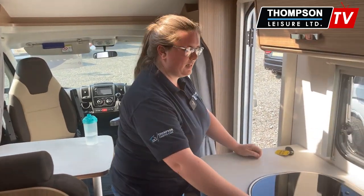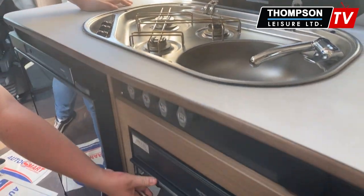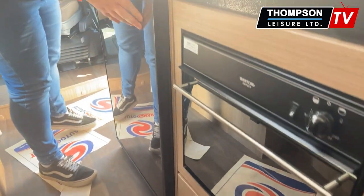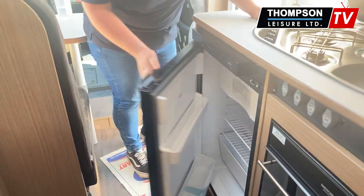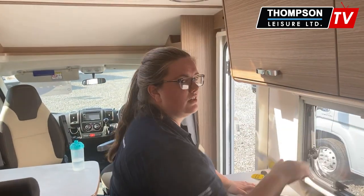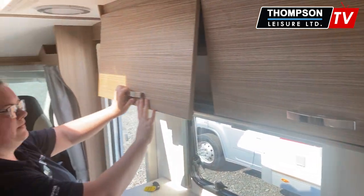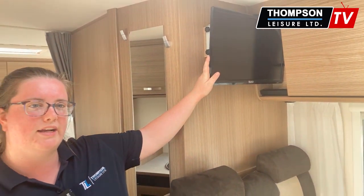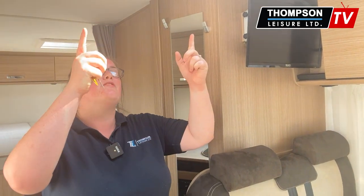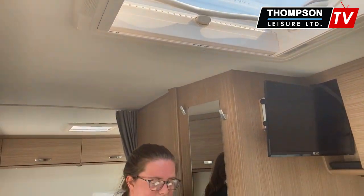And here is your kitchen over here. So you have your 3 gas hob, your combined oven and grill just down here, and then your under the counter fridge with a separate freezer box just in here. You have a ton of storage in this motorhome, but it's also very compact as well. Now this motorhome comes with a TV on a TV bracket as well as a TV aerial. You'll see above me there's some lovely sunlights, real nice to get the breeze in weather like this.